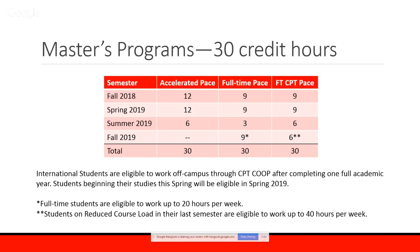Students who have scholarships will also receive in-state tuition for that entire degree. However, not all students have the goal of finishing as quickly and cheaply as possible. Some students have other goals during their master's program, the most common one being to get some work experience through an internship. And so we can look at some other ways to do that.